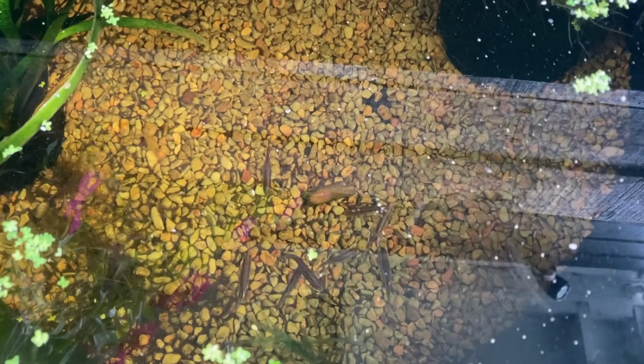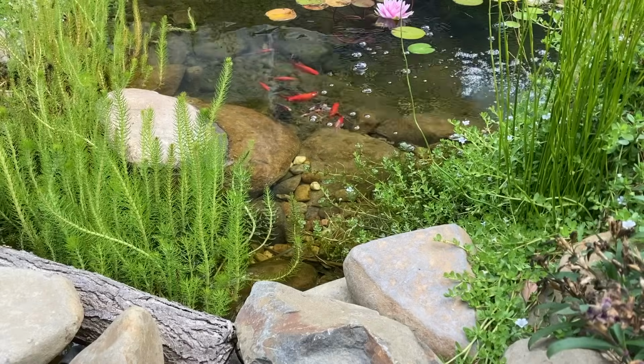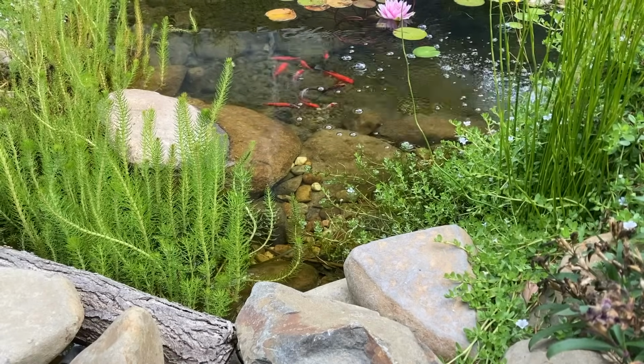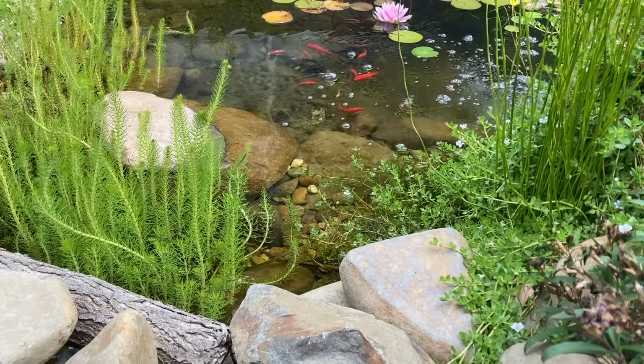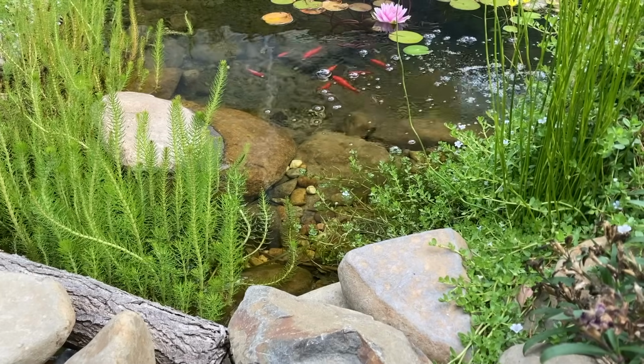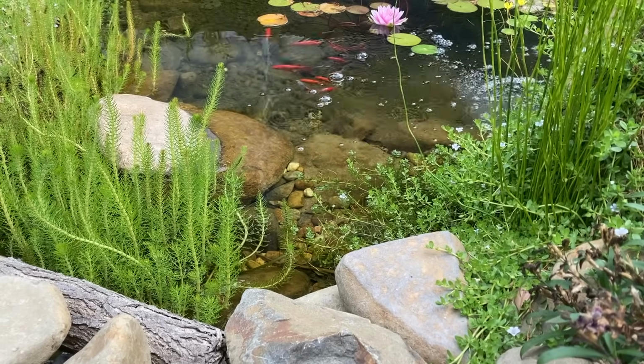One of the best things about these bacteria is that they exist all around us and they will colonise your pond naturally. They will grow on every wet surface within the pond, on the rocks, the plants, the liner, even inside the pipework. So you might be wondering, if that's the case, why isn't your pond crystal clear?